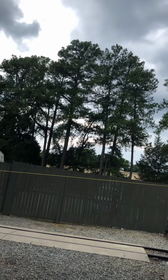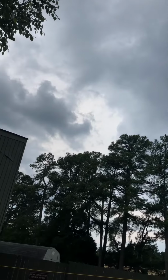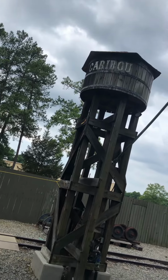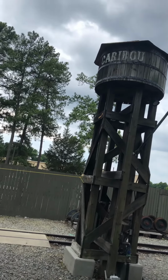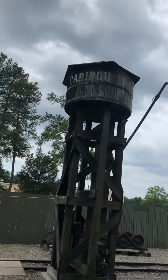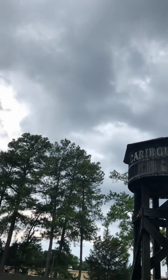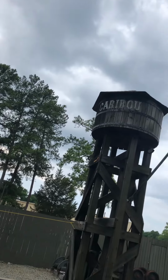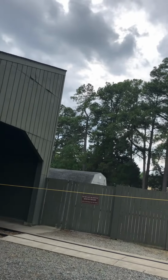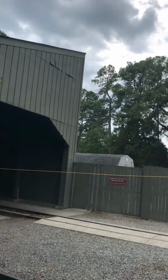Many, many years ago, back in the 1980s, before I was even thought of or born, one day they were putting water in the engine, and somebody forgot to take the hose out. That's why that water spout is a little bent, because they tried moving the train while the water hose was still in there. So ever since then, we've had the water hose on the ground to make it safer and easier to put water in.